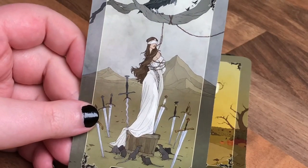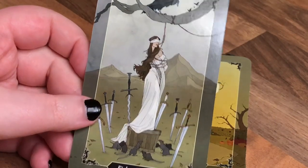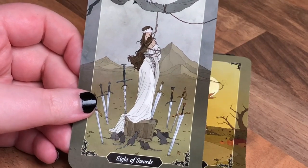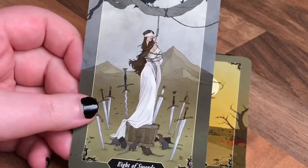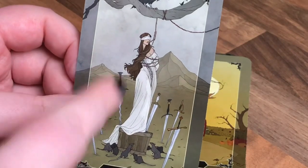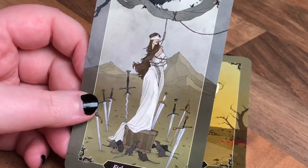But I like how she's on a box and there's a noose around her. It's such a different concept. And it's like she's trapped, but this time she really is trapped. So even if she tied herself up, she has to try and not panic or slip or fall.